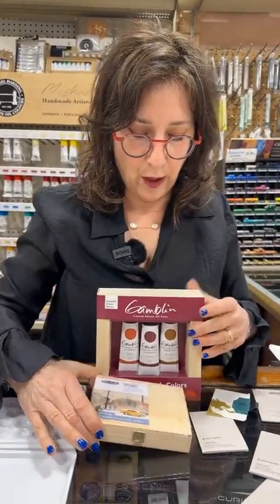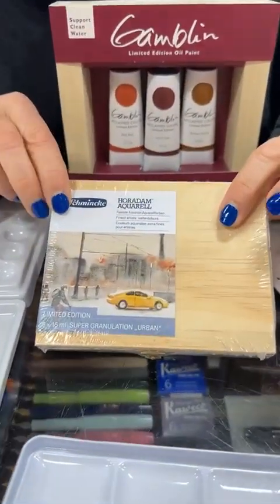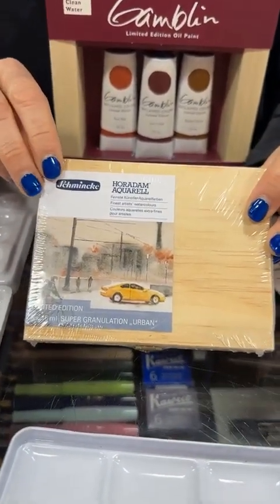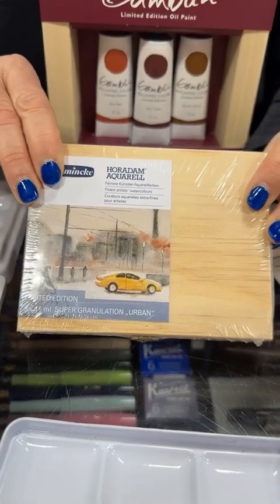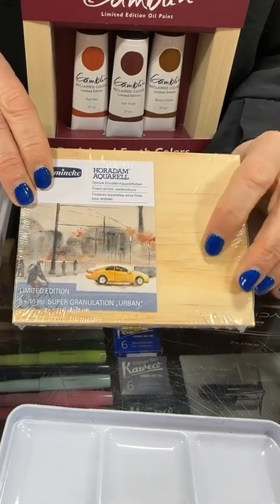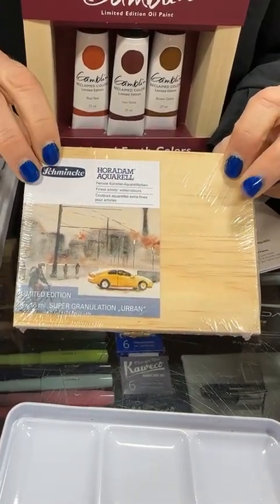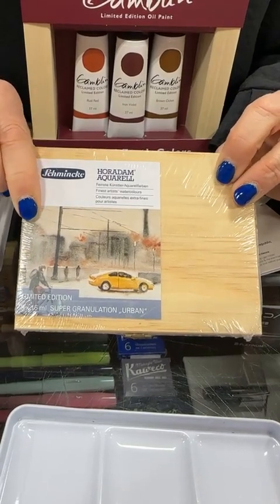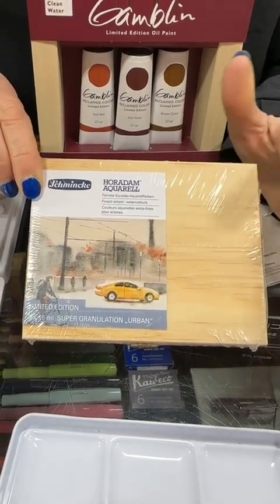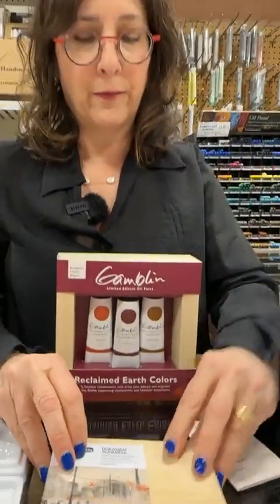So we also got in a new shipment, as I said, from Schmincke. This is a new set, so I'm not opening it because I want someone else to have the opportunity to do all the unboxing. This is their Urban Sketcher set. I'm just going to see, they don't list the colors on the back, but this is their limited edition set for urban sketching. Just arrived. These are tubes of watercolor inside, and it's 5 15mm tubes. So these are all the colors that they've put together for urban sketching, and again, that's in store and online.